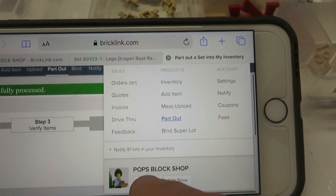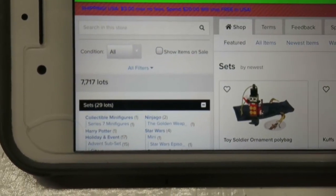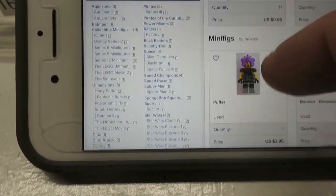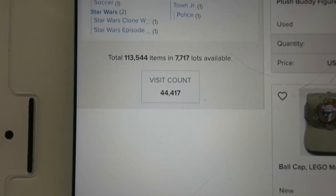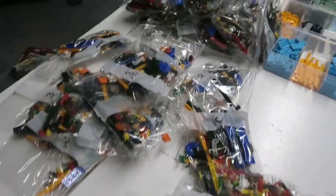So let's see. Visit store. 1,717 lots. I don't know if that's the right number. I think that's the right number. It updated pretty fast. Lots of pieces in the store. Lots of them. All right, 5 piles of bags.